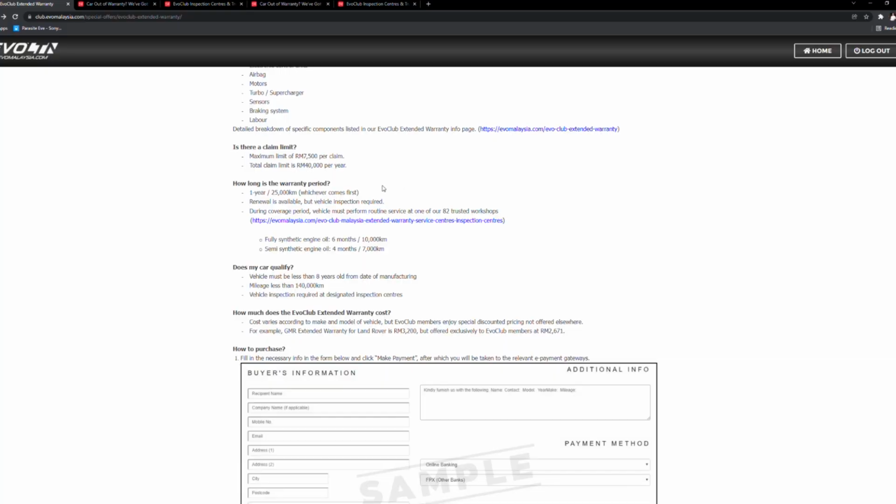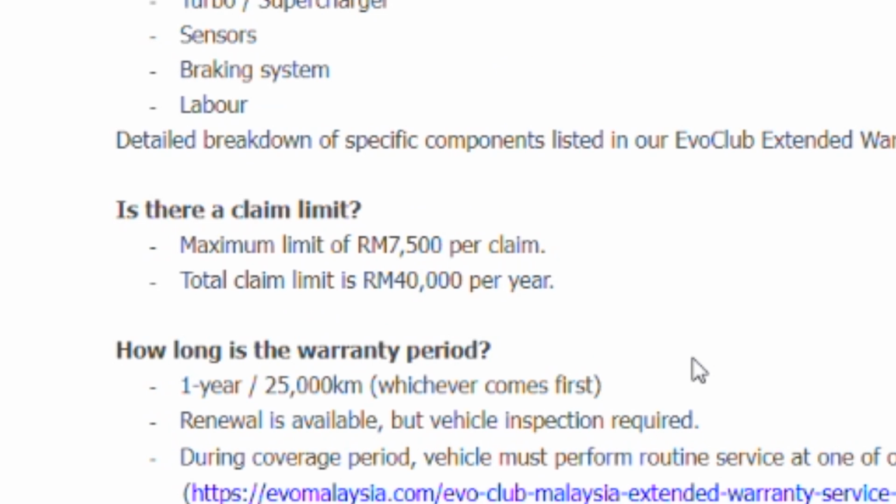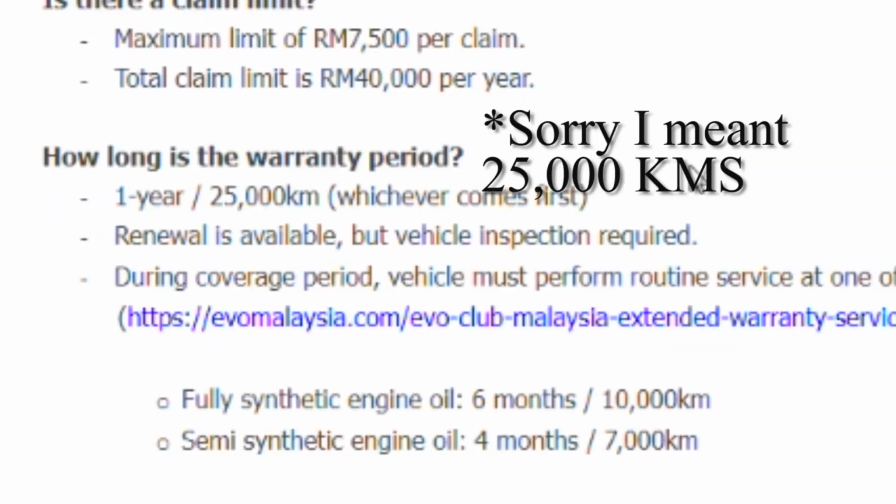However, the other thing that you need to note is that in a year's time, the maximum you can claim is up to 40,000 ringgit per year, okay? So that gives you an idea of how much you're being taken care of. Now, the warranty period also lasts only for 1 year or 25,000 kilometers, whichever comes first. Okay. If you wish to renew, you need to get it inspected, just like how we did earlier. All you gotta do is again do the same thing, make an application, and then you get sent to the workshop.